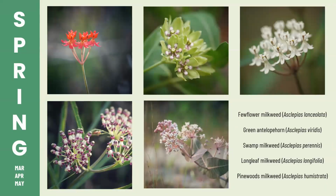Milkweeds. I went almost cross-eyed trying to get all my milkweed labels right. This is where we're going to transition from spring to summer with our milkweeds, because they start in the spring and then, of course, carry us on through summer. The genus Asclepias has 21 native milkweeds in Florida. They're not all in Northeast Florida, but we do have a pretty high diversity here.